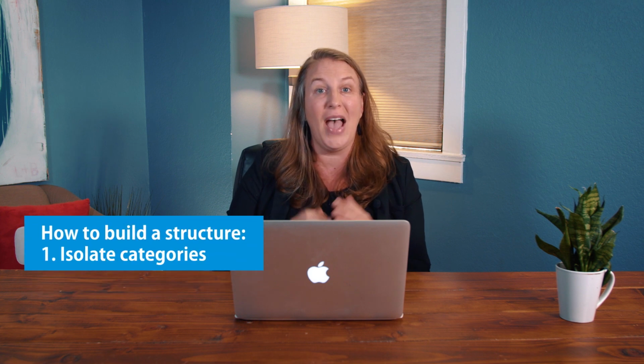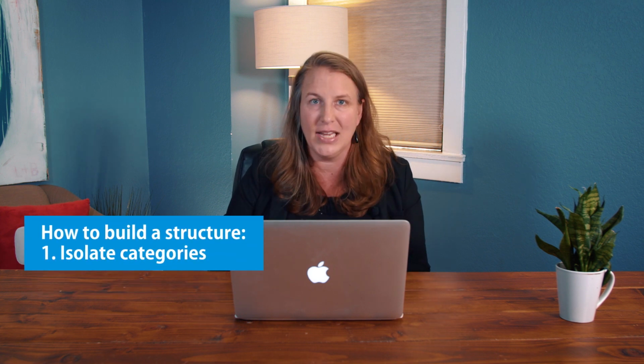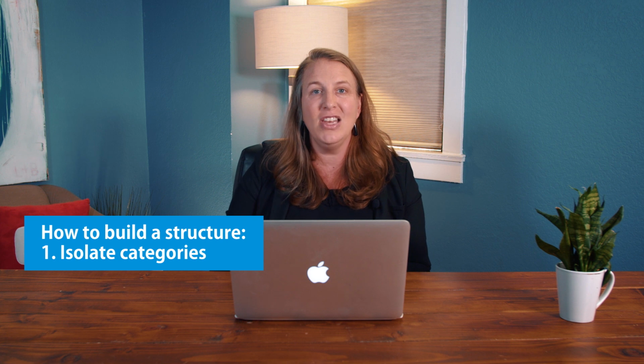How do you build a structure? Well, first of all, you need to make sure that you have isolated categories. Four categories is our recommendation. Second, you need to make sure that you're drawing on practical experience.